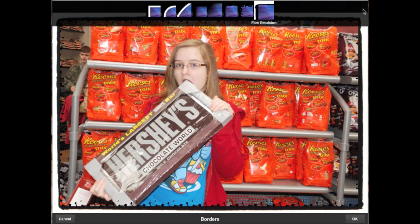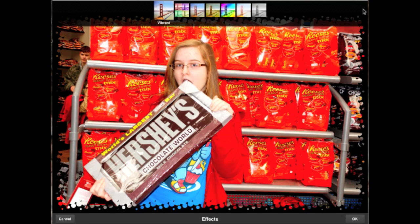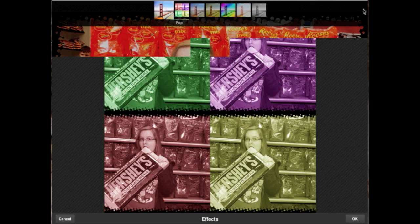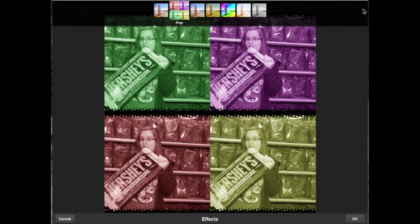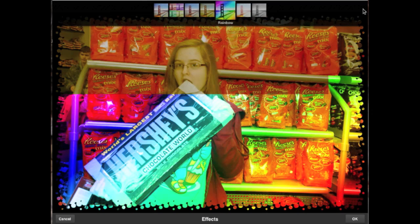And let's look at some effects. Here's some of the basic effects that we have at the top here. If you're familiar with the Mac, this is big with Photo Booth, where you take a picture of yourself and then you make it different colors all the way around. So there's a warm vintage, a rainbow, add some rainbow coloring. These are really, really neat.